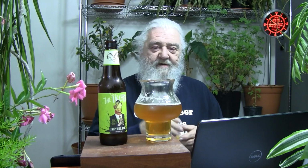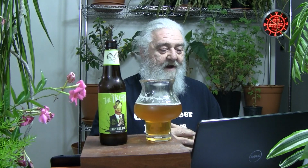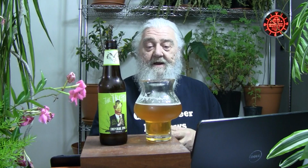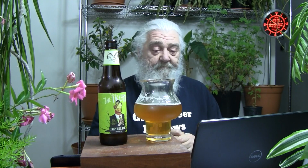But anyway, we're going to talk about this beer. It's a decent beer, guys. It's not outstanding or world class. Not blowing my hair back and my socks off. Well-made beer. Alcohol's well hidden. A good example of an East Coast style IPA. So let's sip on this and we'll come back and give it a grade.